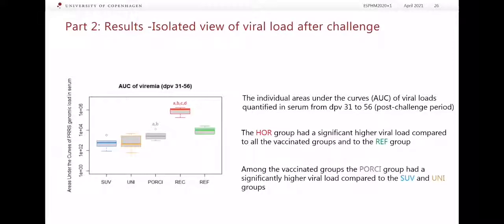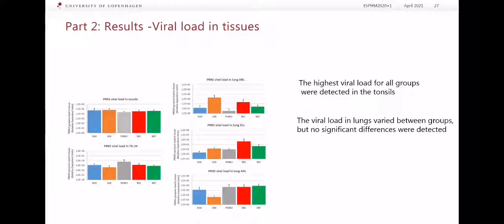When we look at the viral load after challenge overall, we see that the Horsens group had a significantly higher viral load compared to all the vaccinated groups and also to the reference group. Among the vaccinated groups, the Porcellus group had a significantly higher viral load compared to the Suvaxine and the Unistrain vaccinated groups. Looking at the viral load in tissue, we see that the highest viral load for all groups was detected in tonsils. The viral load in lungs varied between groups, but no significant difference was detected.